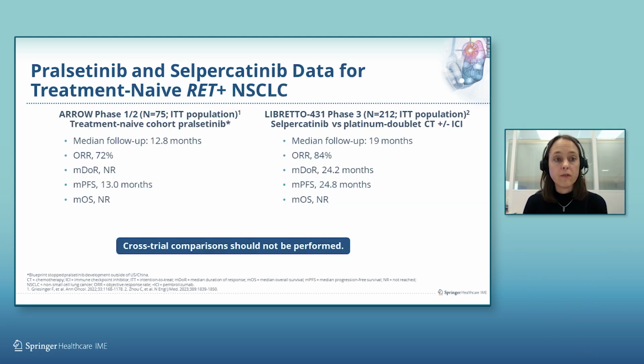So the ARROW phase 1-2, 75 patients. Here, the treatment-naive cohort with pralsetinib, response rate above 70%, duration of response not reached, median progression-free survival 13 months, and median overall survival not reached. The AcceleRET Lung phase 3 randomizing patients to first-line pralsetinib or chemotherapy with or without immunotherapy is ongoing, but we already have the LIBRETTO-431 trial, a phase 3 trial, evaluating selpercatinib versus platinum-doublet chemotherapy with or without immunotherapy in the first-line setting. And you can clearly see that selpercatinib improves progression-free survival compared with chemotherapy with or without immunotherapy, with high response rates, durable responses, and a median progression-free survival just over 2 years.